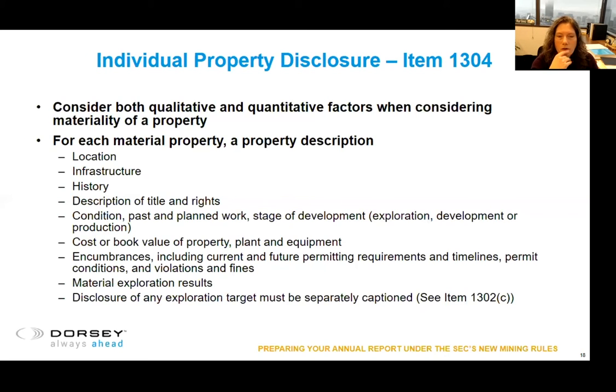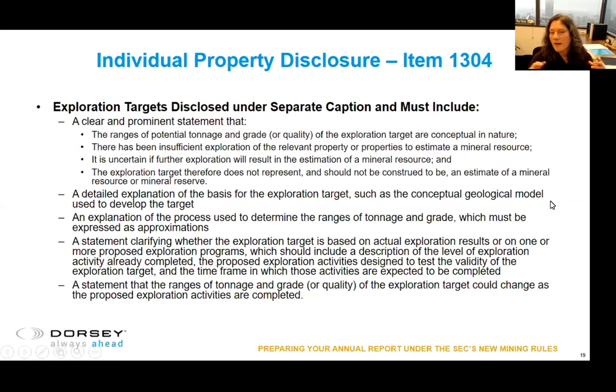Cost or book value of property, plant, and equipment, any encumbrances, major permitting requirements, material exploration results. Again, this is only if they're material. You can always do it, but you're required if those are actually material. And then disclosure of an exploration target, which we talked about before, has to be separately captioned. And oddly enough, while this is in item 1304, the exploration target disclosure is contained in 1302. If I ran the world, I would have divided these rules up slightly differently, but unfortunately I do not.